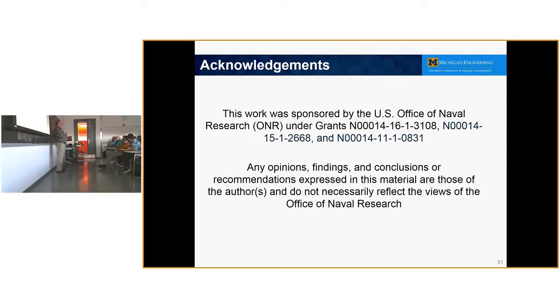What did the Navy have to say? Is this the next fighter jet? This is basic research, either 6.1 or 6.2, as ONR likes to say. I think they want it to be 6.2.